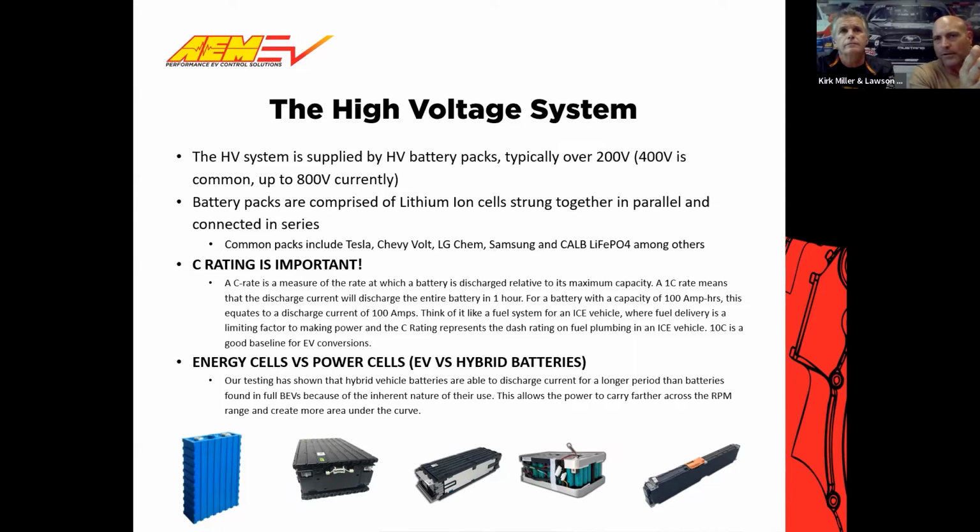You'll see a couple of the common ones coming out of junkyards will be from Tesla and Chevy Volts. There's also offerings from LG Chem, Samsung, and LiFePO4. There are some other ones out there, but those are some of the major ones.